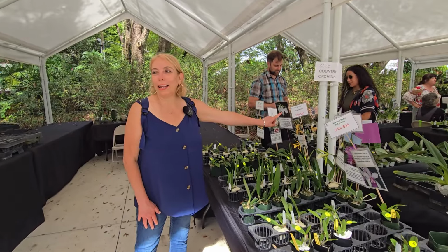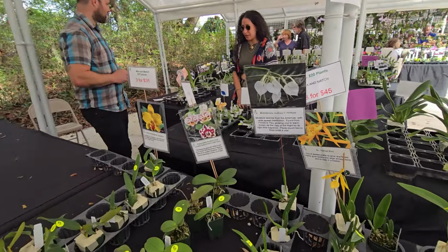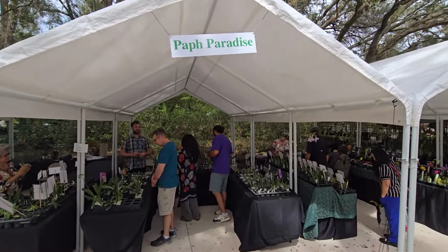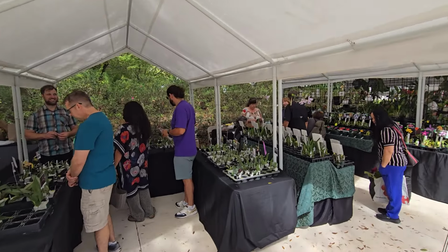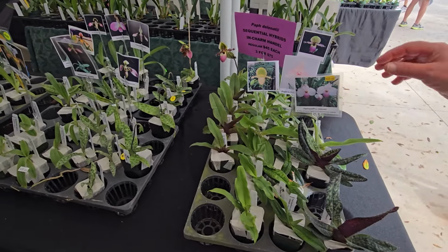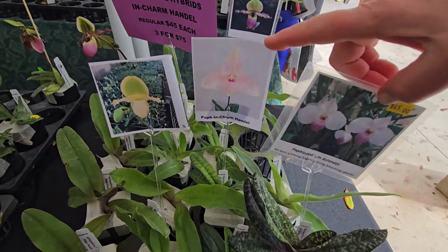Have this one. I call it hanky, handkerchief. That's the nickname I gave it. It's beautiful. When it blooms, it looks better in person. Oh, look at that picture. It's beautiful.